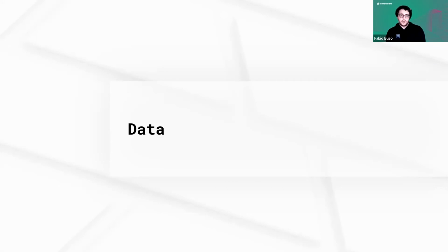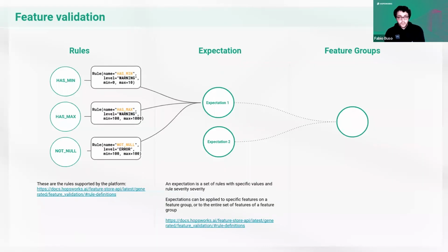The biggest one, I would say, the biggest source of pain after code issues and so on, is the data itself. So in Hopsworks, as a feature store, we allow you to define two different things. One is feature validation. The other one is feature monitoring. They have two different purposes. Let's start with data validation.